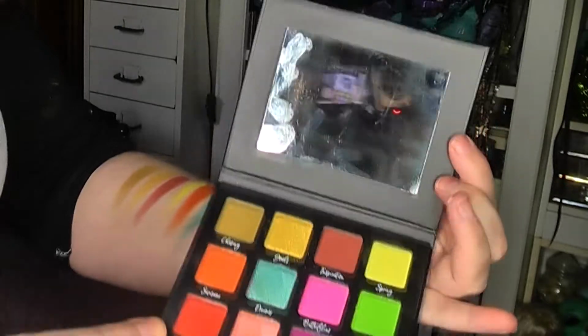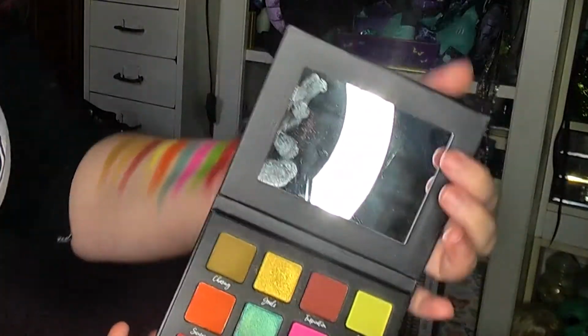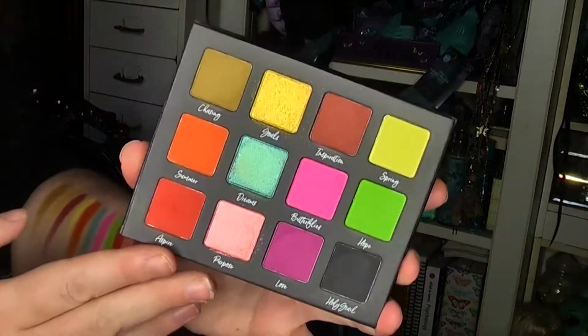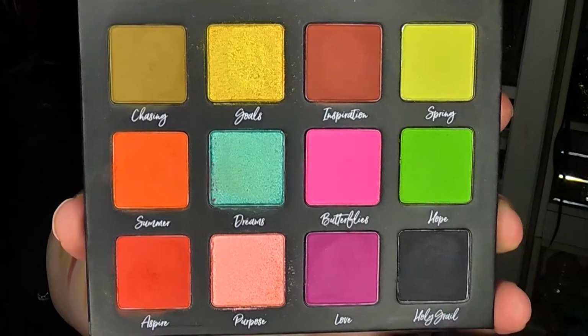The only colour I feel that let me down in the look was the yellow, and I just feel that was quite chalky, lots of kick up, and it wasn't highly pigmented. I think that if you're going to use this as a main lid shade, you'd probably have to pack it on considerably. But overall, that's it for now, guys.